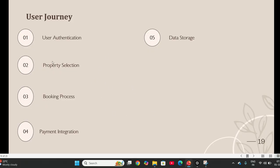In the Homely Hub, the user journey consists of user authentication, property selection, booking process, payment integration, and also data storage. Throughout the journey, session management, secure authentication, and data validation enhance the user experience by keeping information personalized and protected. Finally, the journey ends with user feedback and support options, allowing the user to provide ratings, report issues, and request assistance, thereby creating a continuous loop for engagement and platform improvement. Overall, the user journey is designed to be authentic, efficient, and interactive, ensuring both property seekers and owners can achieve their goals effortlessly.